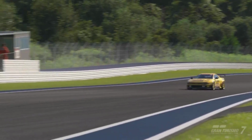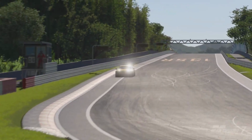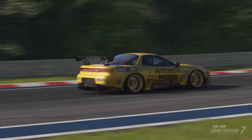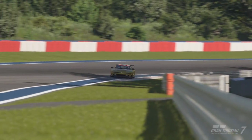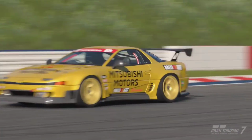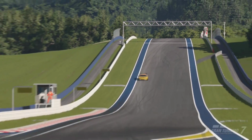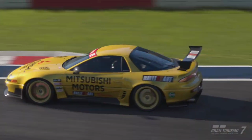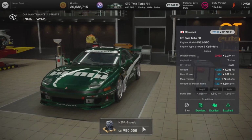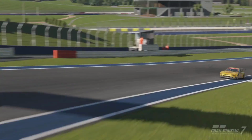And I have to just throw in my honorable mention right now, and this is the Mitsubishi GTO Twin Turbo. However, it does not have the standard engine, but the engine from the Suzuki Escort Pikes Peak Special. This vehicle, you either love it or you hate it, because with this engine swap, it is very tricky to actually get control of. Yes, it does cost almost 1,000,000 credits, but it's honestly hit or miss depending on the way you have the vehicle set up.